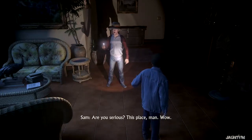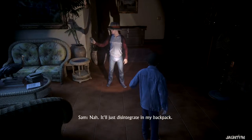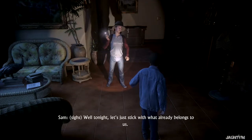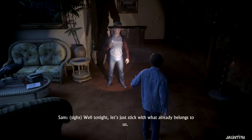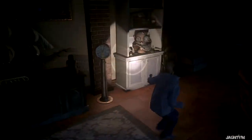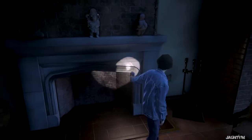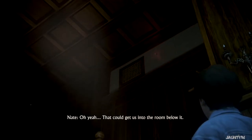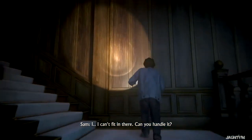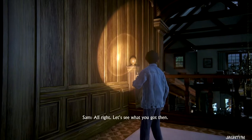Man, this place, man. Wow. Want to take it with you? Nah. It'll just disintegrate in my backpack. You could sell it. Then you wouldn't need to take that job. Well, tonight, let's just stick with what already belongs to us. Oh, yeah. That could get us into the room below it. Not us. You. What? I can't fit in there. Can you handle it? You kidding me? Can't handle it. All right. Let's see what you got, then.